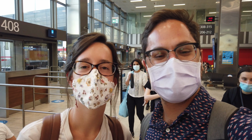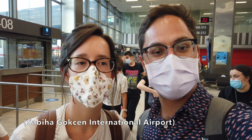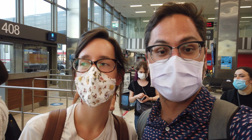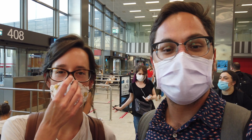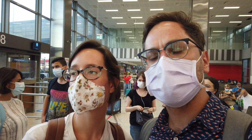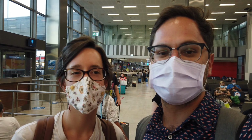Here we are in Istanbul. We're at the domestic terminal in one of the airports, and today we are flying to Cappadocia. And the airport's pretty packed, a little bit warm, so if we look gross, sorry about that. We are waiting in line to get on the bus, which will take us to the airplane. It's about an hour and 20 minutes flying, so we'll be coming into Cappadocia tonight, maybe around 10 p.m.